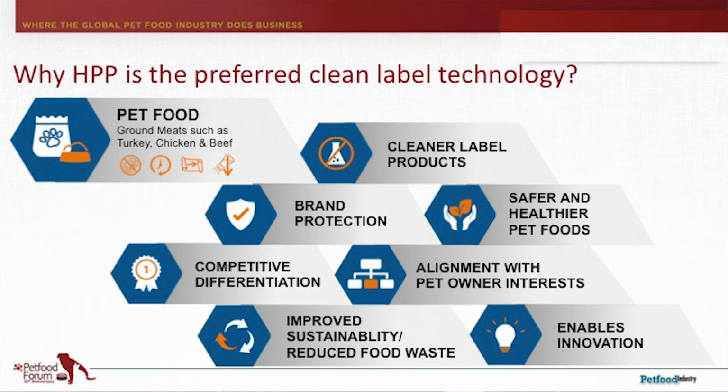When we talk about the importance of this technology, and as it relates to why so many people view it as the technology for clean label offerings, it does start with that dynamic of formulation. And as companies understand that they can avoid using various preservatives or chemicals because of this technology, they focus on that, understanding that pet owners are so much more conscientious of what's going into their products for their pets. And they're looking for, just like we as humans are looking more and more for, that clean label deck.